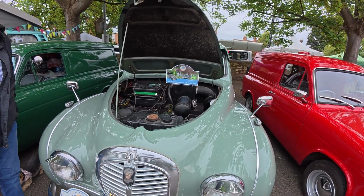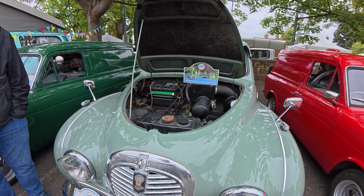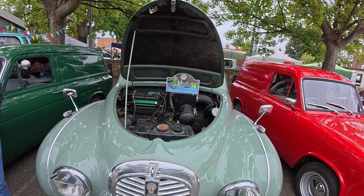I was looking at Triumph Stags and I'm also looking at this, and I just think we used to make great cars in Britain, but it kind of felt as though we lost the ability.